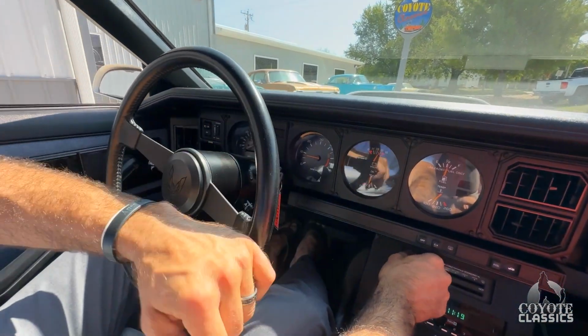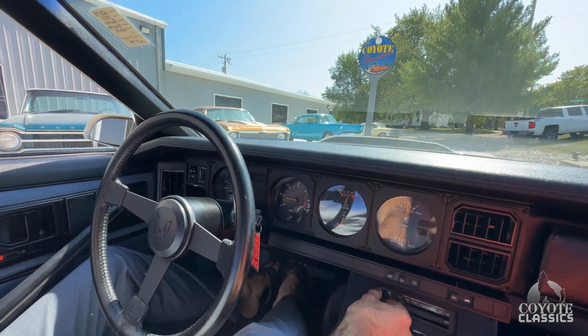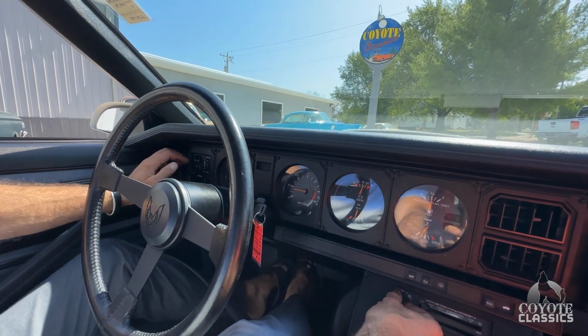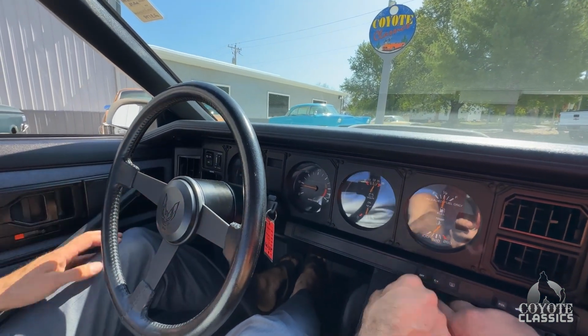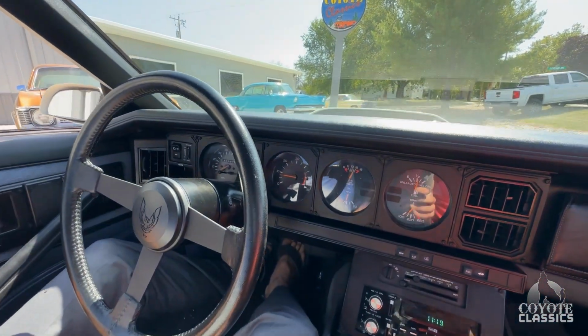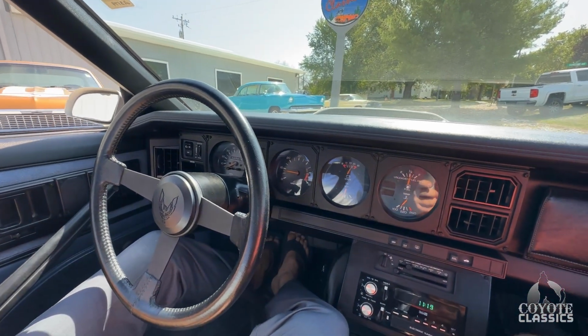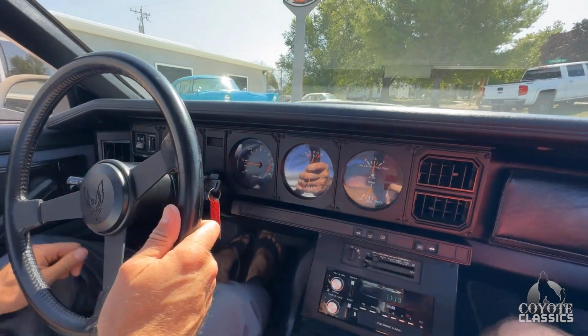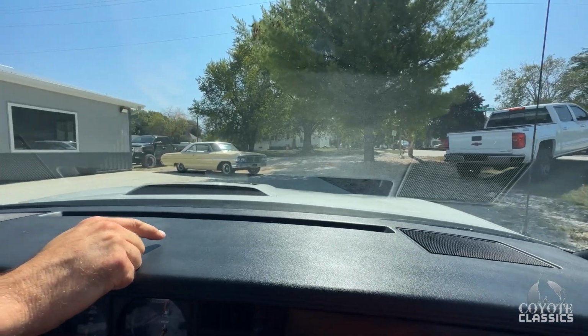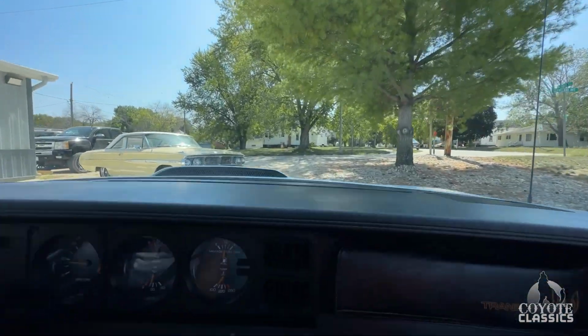All right, so AC needs to be charged a little bit, but works good. And it did blow cold on the way home. Cool. Temperature gauge works, gas gauge, amp gauge, I should say volt gauge, oil pressure works good. Hideaway headlights pop right up. See them? Yep. Right up, right down, there's no issues there.